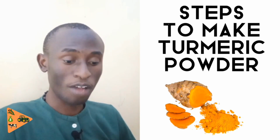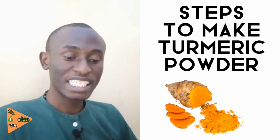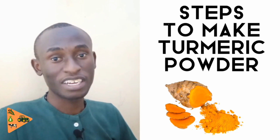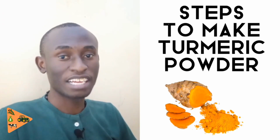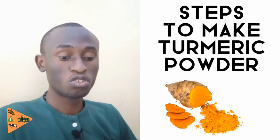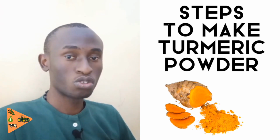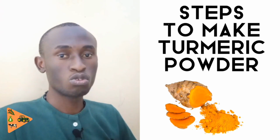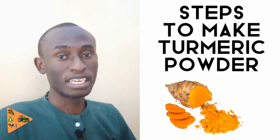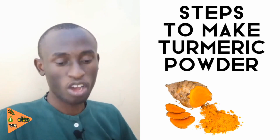The second step is that you have to wash the turmeric very well so that you can remove the mud, and there's no need to peel the turmeric. The third step is that you have to grate or cut the turmeric into thinner pieces so that the process of drying may be much faster. And you should note that turmeric may stain the grater or the knife that you're going to use, or it may also stain your fingers. So it is advised to take a specific grater and say that this is what you'll be using to grate, and you may also wear gloves so that you can prevent the stains from sticking on your hands.